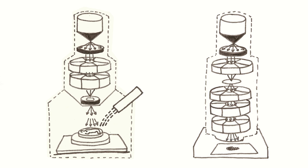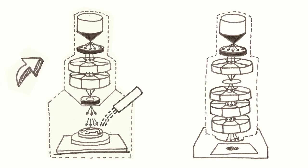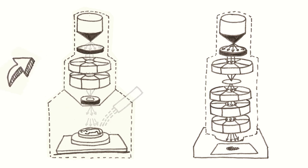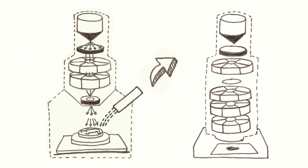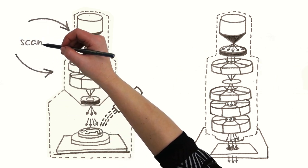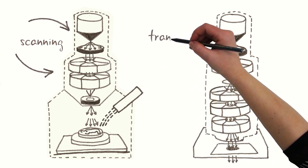The electron beam hits the observed object, and it either scans its surface step by step, as if it were reading an inscription on the wall with a torch at night, or it goes through the sample and shows its inner structure. I see. And according to the way the electron beam hits the sample, we distinguish two basic types of electron microscopes: scanning and transmission.